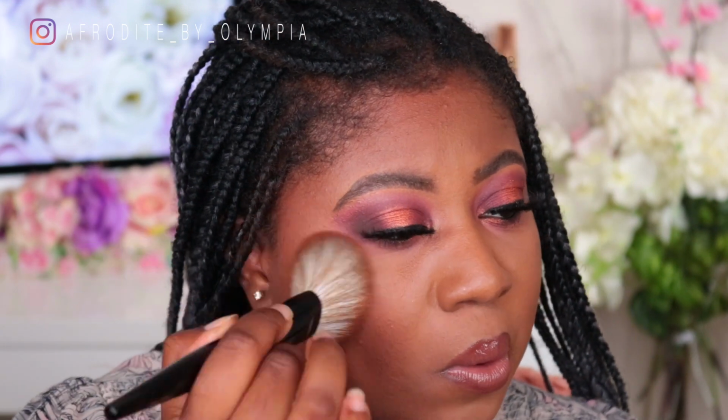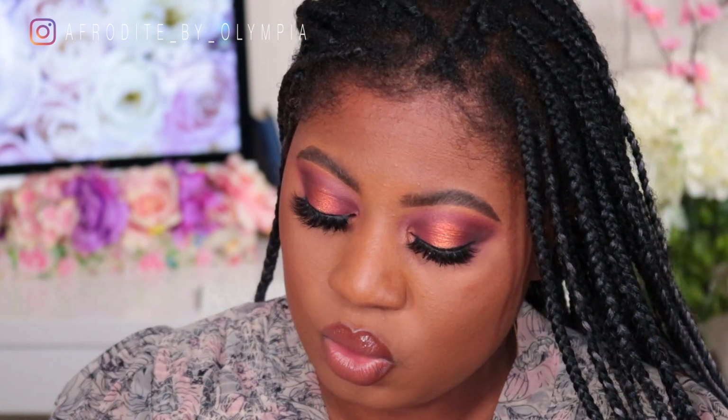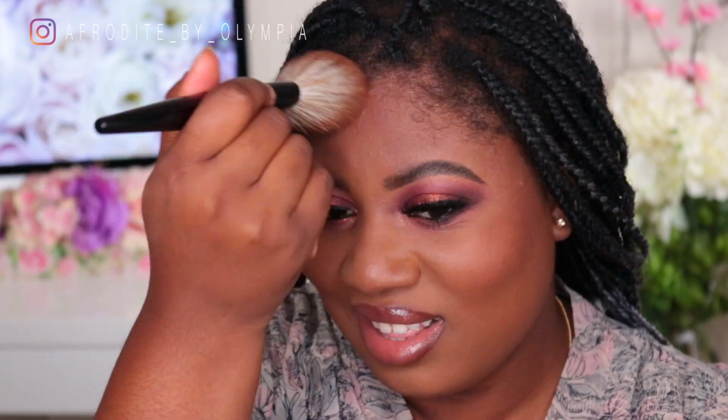Just ignore my edges. I did do them, they just didn't want to stay put. I don't know if I'm going too heavy-handed. A little bit. I have gone over the top a little bit here, but that's okay. Let's do the other side. It smells so good. I don't have any problem with fragrances. My skin can go through nuclear war and still come out fine. I don't get chemical burns or chemical issues or anything like that.